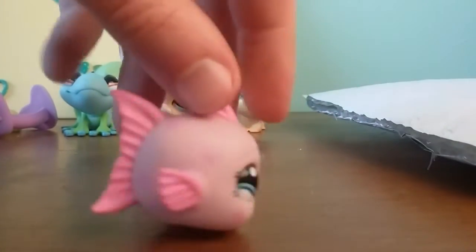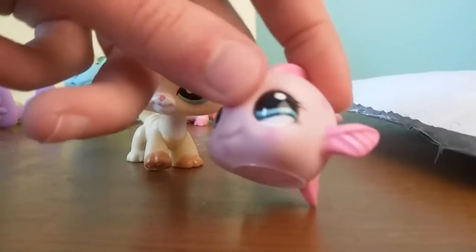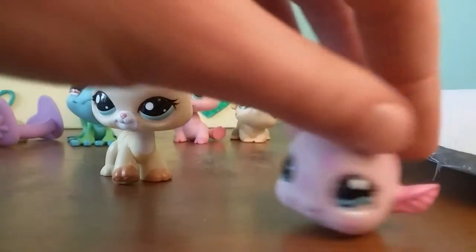Little polka dots. Oh, so cute. Look at that eye color though. That is like a navy blue. Wow. The eyes are so shiny. I've never had this mold of fish before. I've never had any of these molds before. It's great to try something new, especially when it's on your wish list.